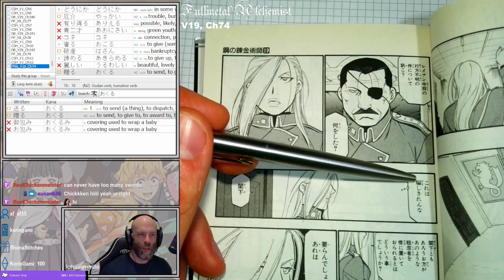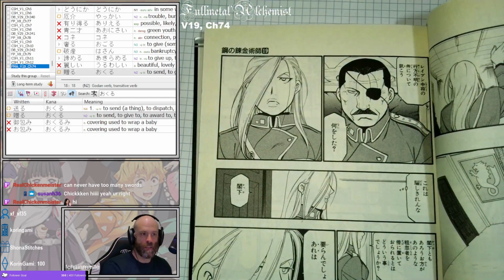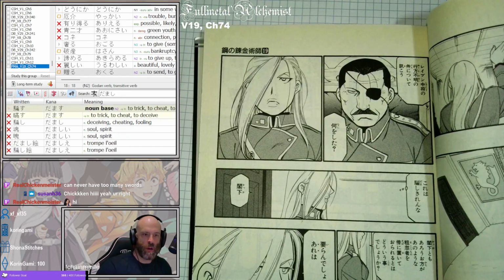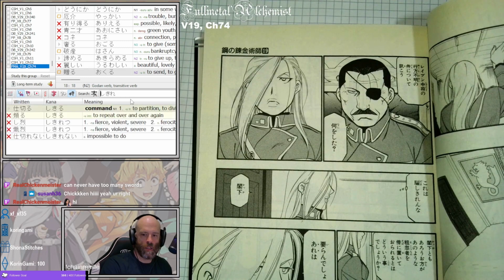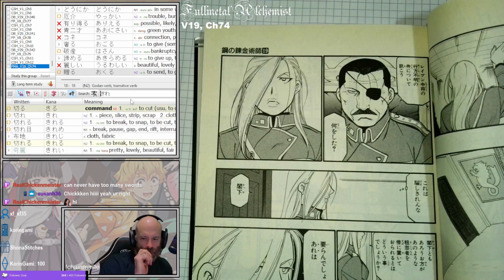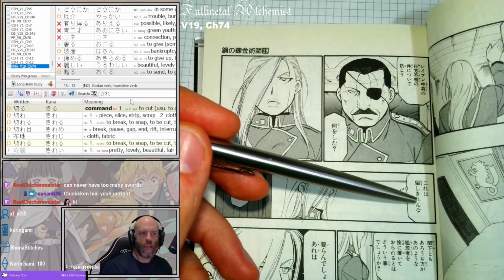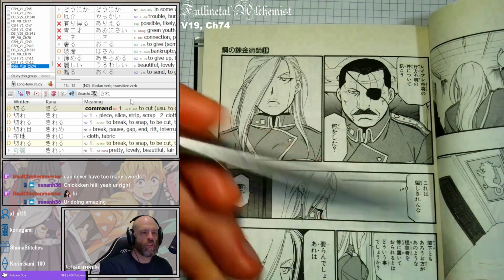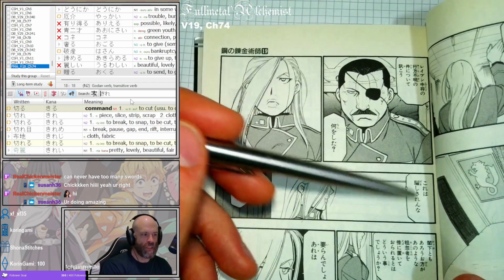これは騙しきれんな. Damashi is to deceive, right? Damashi kire. So kire is usually a way to talk about like the end of something. And so damashi is to deceive. And as for this, like deceiving, it's the end of. Like this is the end of the deception.